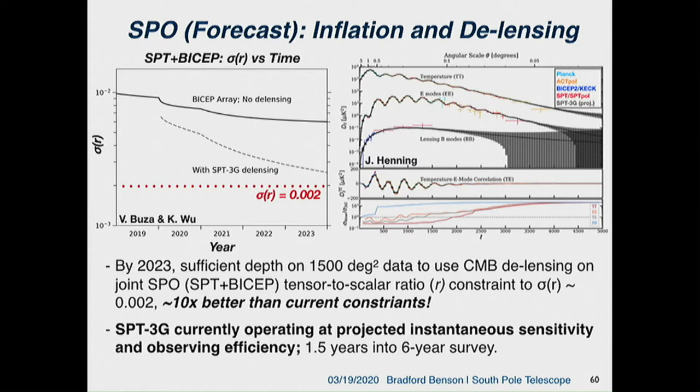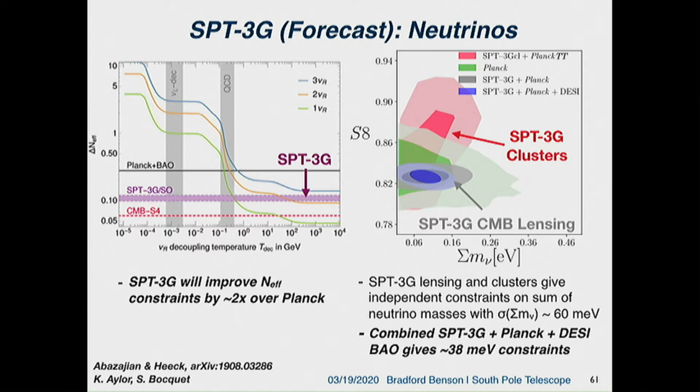To highlight a couple of things: for a parameter like N_eff, the effective number of relativistic species, we should improve constraints on Planck by roughly a factor of 2. That's still a little more than a factor of 2 away from what CMB-S4 could do, but making gradual improvements. And for neutrino mass, you get constraints on sigma 8 and neutrino mass from both clusters and CMB lensing as a consistency check. With SPT-3G, Planck, and DESI BAO, you should expect to get down to roughly 38 to 40 milli-eV constraints in the next few years. Well, by the end of the survey, I guess.